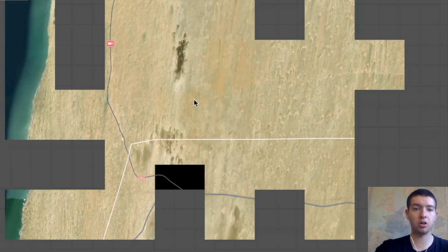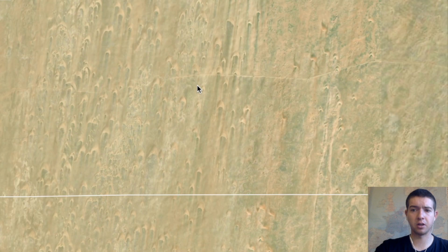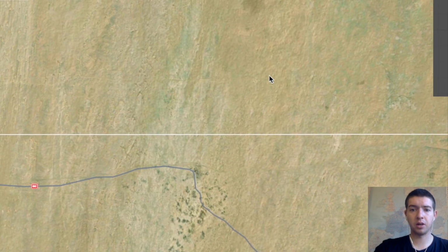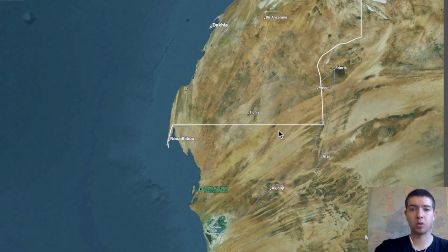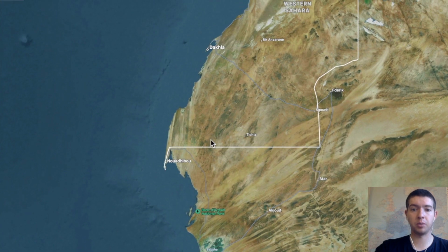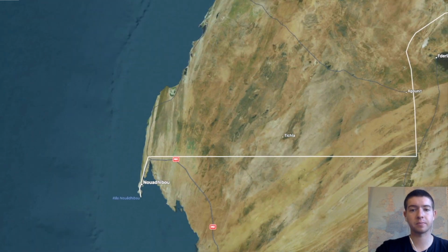This wall stretches all the way from the sea here in the west and goes very deep into the country, goes all the way along here and eventually goes up as far as around here and then up towards Morocco. It's one of the craziest pieces of infrastructure I've ever seen, and I had to definitely mention it in my top 10.